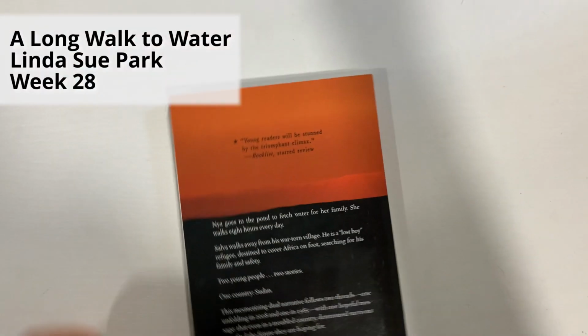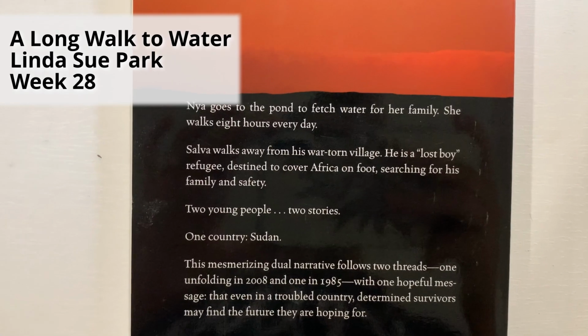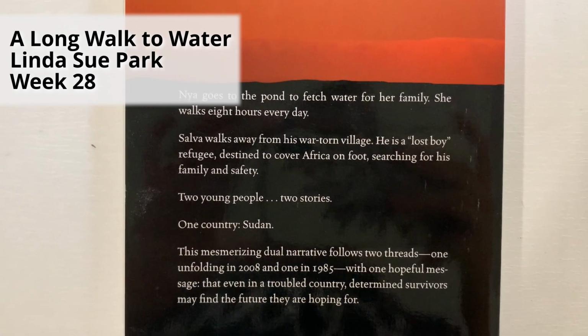This is A Long Walk to the Water. It's set in Sudan. It was very interesting. I can't tell you guys all the things, but I did find it interesting, and it definitely put some things that we take for granted into perspective, and I enjoyed it for that reason, because I did think it taught a good lesson. So this was a good book too.